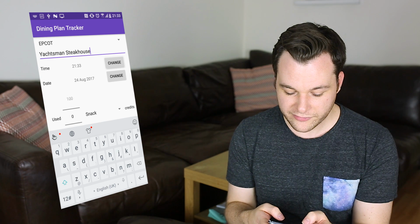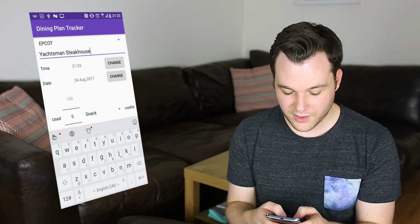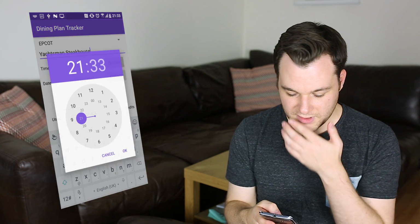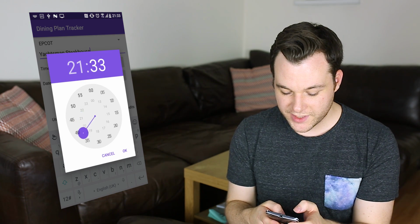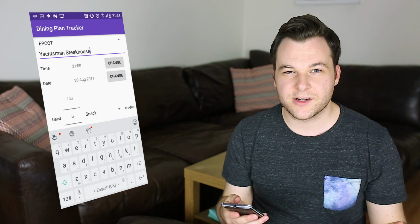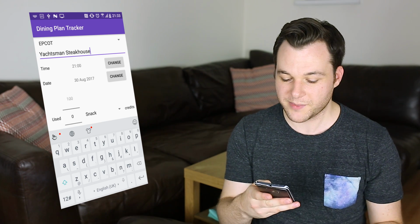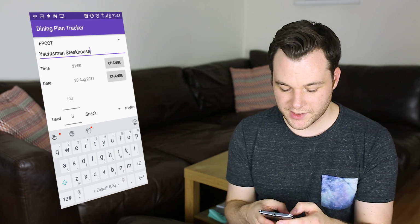You can pick from the different parks that there are, including resort restaurants, and you start typing in the name that you want to use. You enter in when you decided to eat there. It will default to the day that you currently are. The idea is that you'll put it in at the end of your meal, just as you get your check and you know what your final totals are going to be. So you won't have to change that date too much.